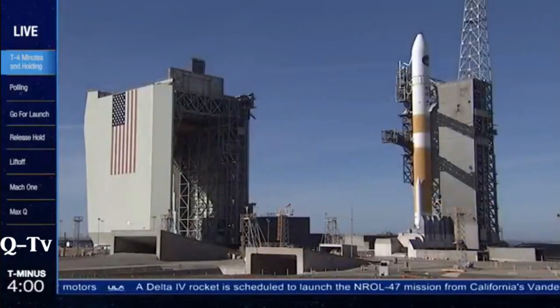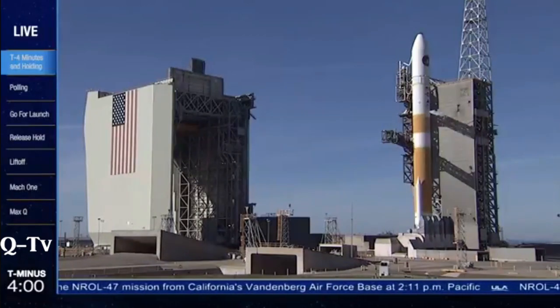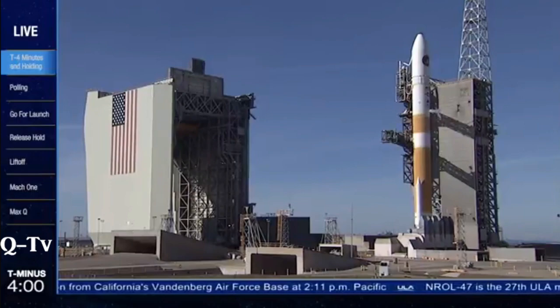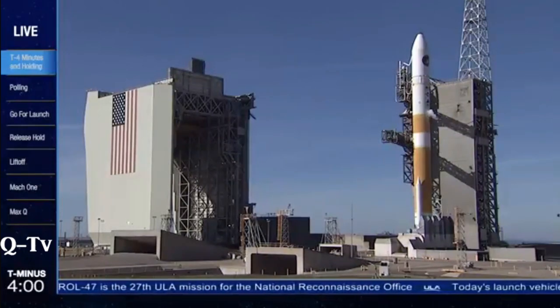Terminal count briefing. If a condition exceeds a launch constraint anytime after a terminal count status check, the observer shall announce hold, hold, hold on channel 1, identify their station, and briefly state the reason for the hold. Flight Control, perform launch on time verification. Roger.